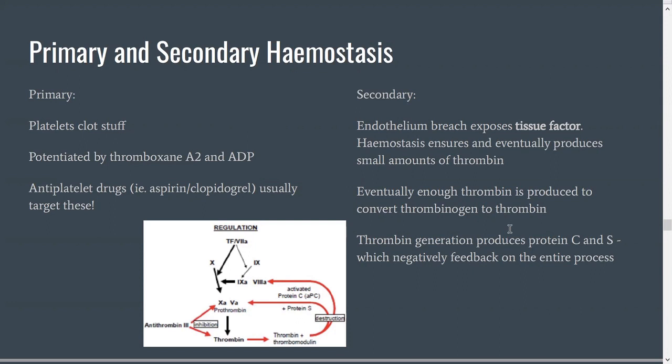Hemostasis. There's two types of coagulation that you guys need to be aware of. Primary as well as secondary. Primary is pretty straightforward. It's your platelets that clot. And it's potentiated by two main factors, your thromboxane as well as ADP. That's a very brief breakdown of primary coagulation. The importance of thromboxane and ADP is that they relate back to your antiplatelet drugs.